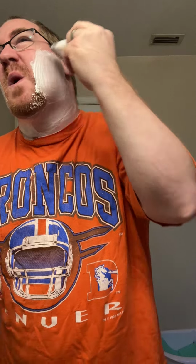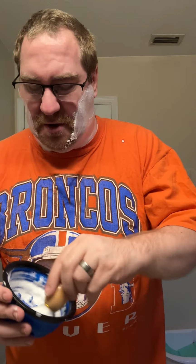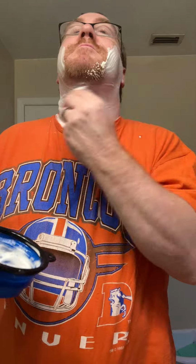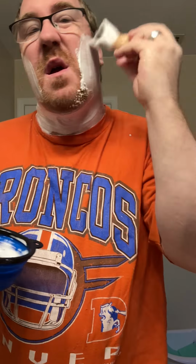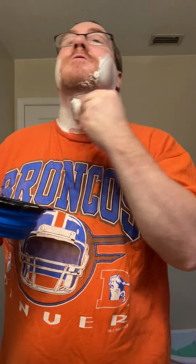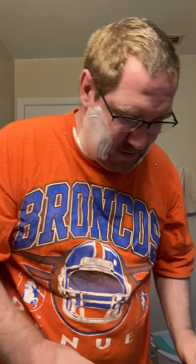I'm still not used to using a synthetic. I'm used to using boar brushes and badgers. First pass.